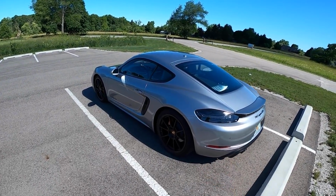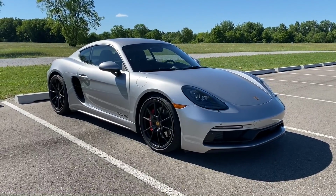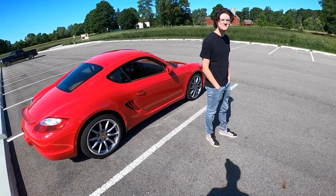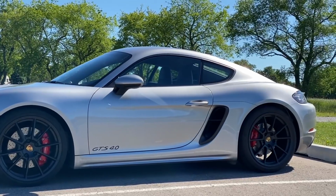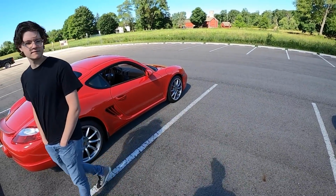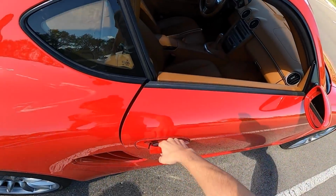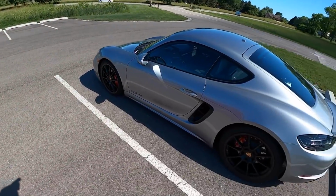So this new 2021 GTS 4.0 has the 4-liter flat 6. It makes 394 horsepower, so 99 more horsepower than the 06 Cayman made from the factory. Same philosophy. We've got pretty similar dimensions, proportions, looks, inside and out. The philosophy stays true to the original Cayman. It is a driver's car. And I think even the door handles open in the same fashion. They do. That's literally what I thought when I opened the door on this.